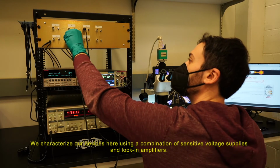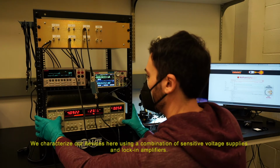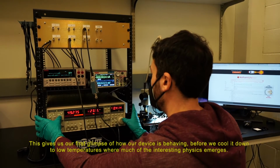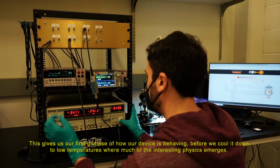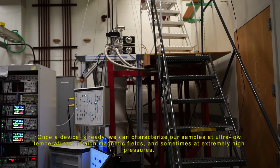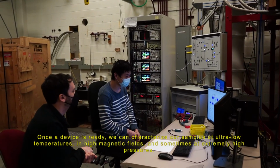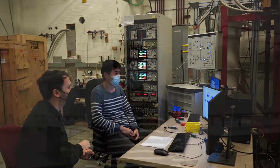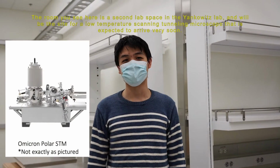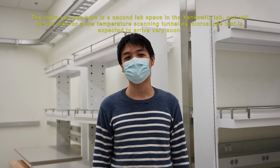We characterize our devices here using a combination of sensitive voltage supplies and lock-in amplifiers. This gives us our first glimpse of how our device is behaving before we cool it down to low temperatures where much of the interesting physics emerges. Once the device is ready, we can characterize our samples at ultra-low temperatures in high magnetic fields and sometimes at extremely high pressures. The room you see here is the second lab space in the Yankowitz Lab and will be the site for a low-temperature scanning tunneling microscope that is expected to arrive very soon.